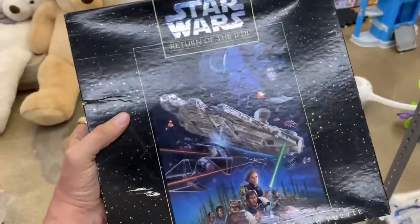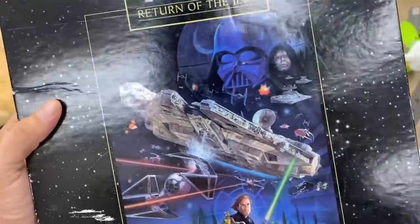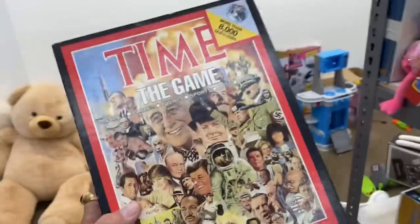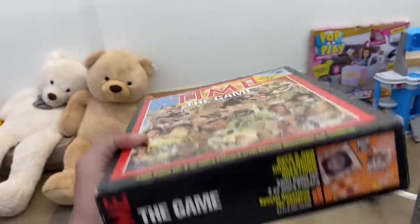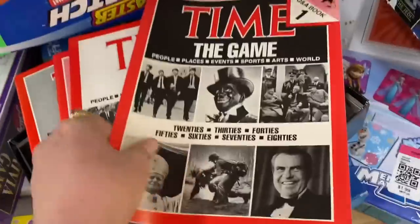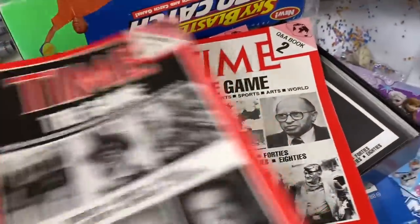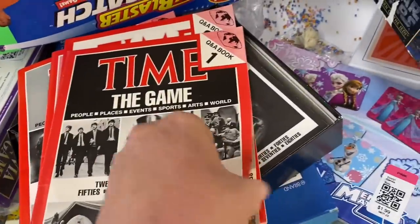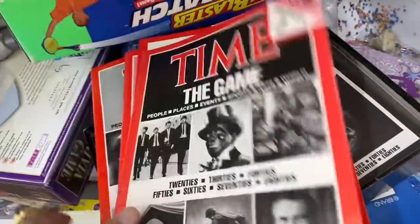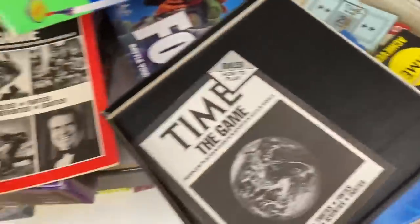All right, I'm gonna take a gamble on this. I don't know if all the pieces are there. I did open it up and look inside, but can't really tell without counting them, but we're gonna give it a shot. And I'm also gonna get this Time game. It's not Time Life, it's just Time the Game. Well, check this out. Oh, look, he's got blackface. Look at this. There's actually magazines in here or something like that. Or it's actually not a magazine. I guess this is the actual game, maybe. And we've got all the pieces in here. All right, yeah, I'm definitely picking this up.